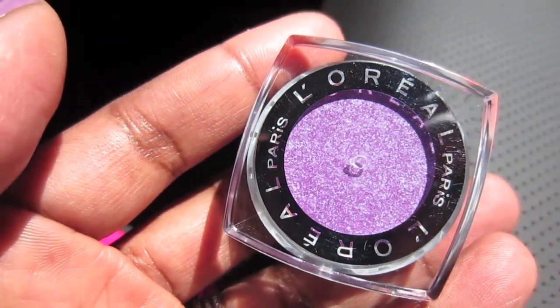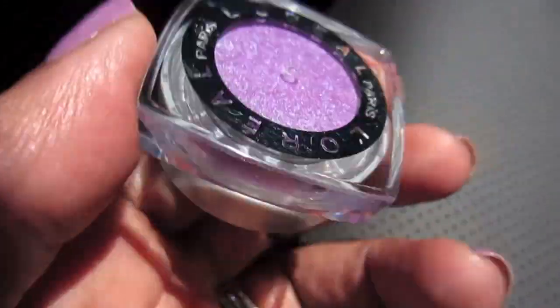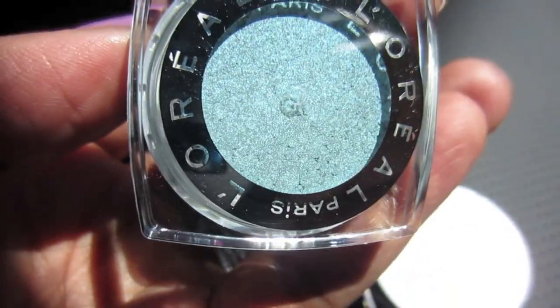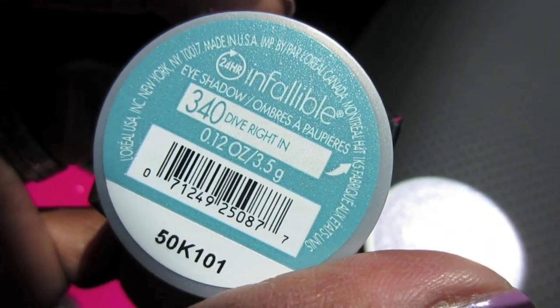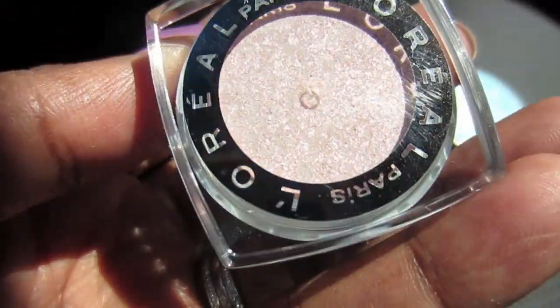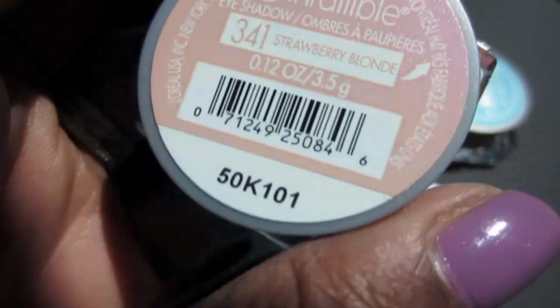So yeah, that's gorgeous. I'm really excited about the purple one. Really, really pretty purple. The name of that is With a Twist. See? A name I can say. I can't mess that up. Hey, it goes with my nails. This one I'm excited about as well. This is like the aqua one, really pretty, and Dive Right In is the name. This one, I think, is going to my friend, but we already worked it out beforehand. I don't think I'm going to like this. This is a strawberry blonde. Interesting. So yeah, really pretty colors. I'm excited. Finally found them.